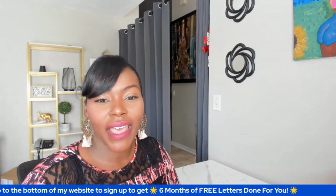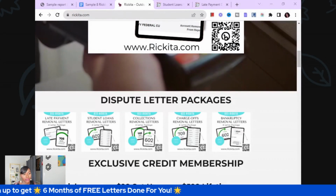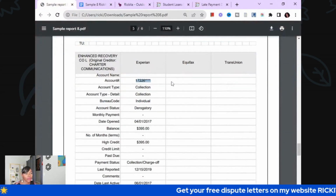So definitely do that. Now let's look and see which credit cards they can get approved for, because that's another thing. I don't want you guys just to delete those accounts without applying for more accounts. So let's look at their credit report.